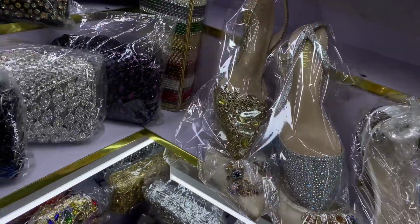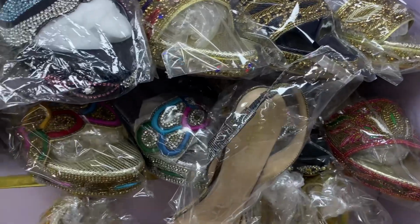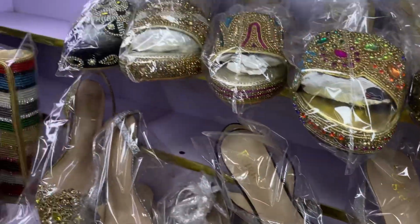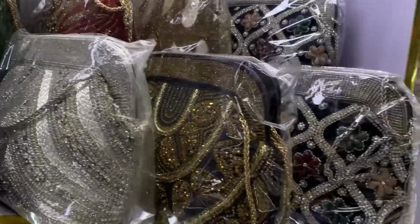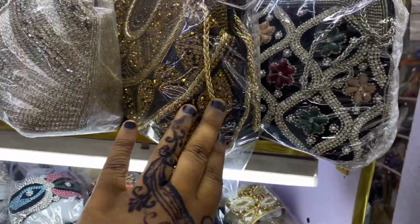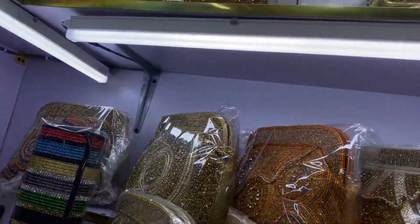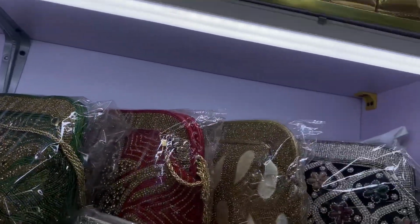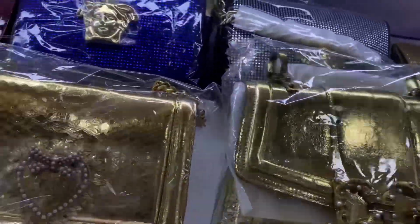So guys, take a look at this as well. So cute, so nice, beautiful. These are really cute, nice designs, as you can see. So guys, look at these bags. What is this one? 38,000. Guys, take a look at it. Some nice bags. Very cute. Guys, take a look at this. So cute.